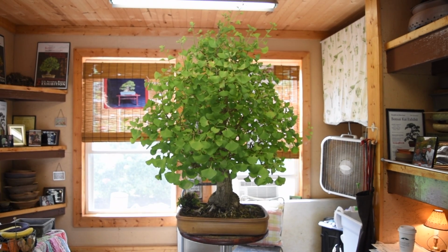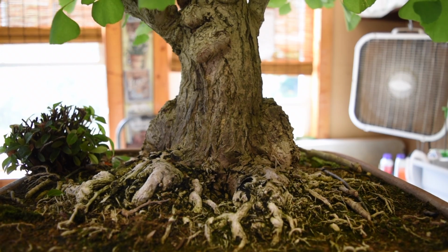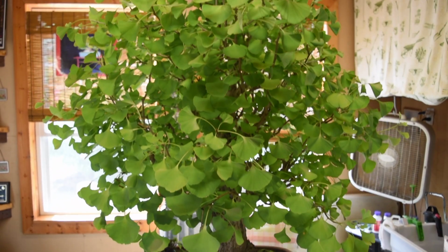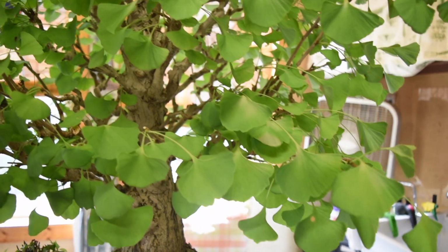So the next project for today is this giant ginkgo. This tree is actually quite special here in the United States. You don't see too many ginkgo that are well developed like this. It has a nice nabari to it, great trunk. It's also starting to develop some of those chichi, or those hanging nipple looking things on the tree. Actually, chichi translates to nipple, so it makes perfect sense. But you can see those on the trunk here, meaning that the tree is old and getting well developed. It also has a nice leaf size too, so the ramification on the tree is quite nice.